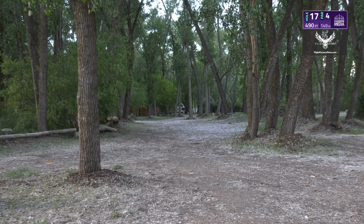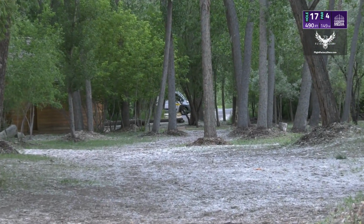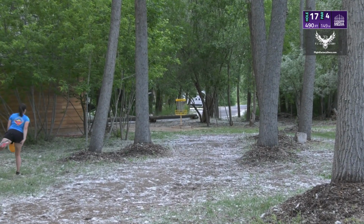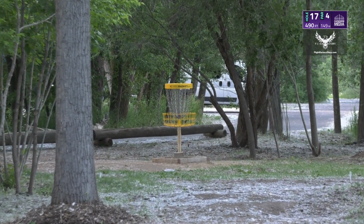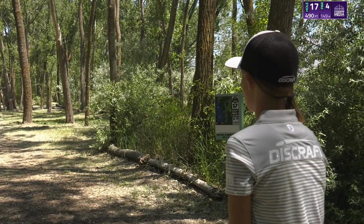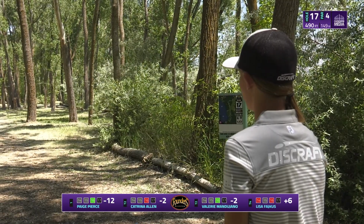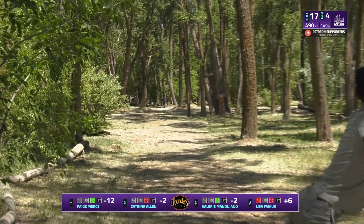Hole number 17, dead straight, par 4. Throw something that flips up just a little bit and puts yourself into a position to get up and down in this basket that's guarded by some trees and this clubhouse off to the left side. This is kind of a playground hole. It's kind of a wide fairway. There's a lot of little pockets of trees.